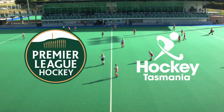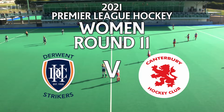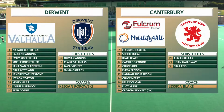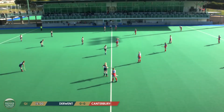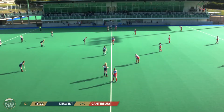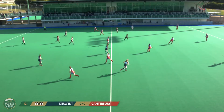Important game for both teams today. Derwent currently sitting fourth on the ladder. There's only a couple of points in it, but they are sitting fourth, and Canterbury are fifth. Now there is a decent gap between these two sides in terms of points. Derwent are still pretty comfortable sitting in fourth, and they're not going to lose their spot in the top four today if they happen to lose to Canterbury.